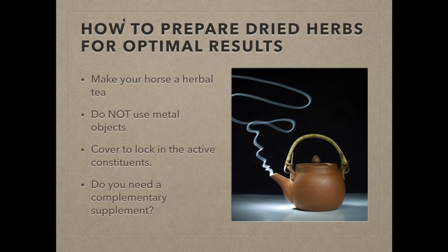Next, same as you would do when making a cup of tea, pour about a cup of clean water over the herbs. For the most part you'd use boiling water, but if the herb is a type that becomes quite slimy when you add water to it, and I'm talking about like your slippery elms and your marshmallows, you use cold water for those herbs instead.